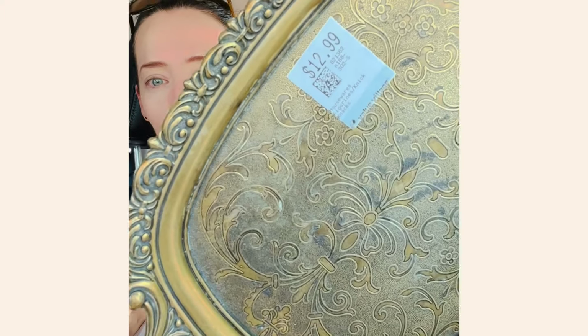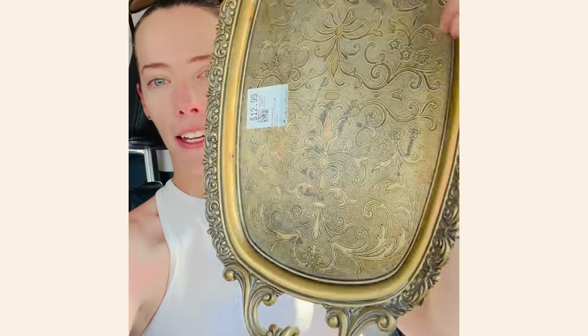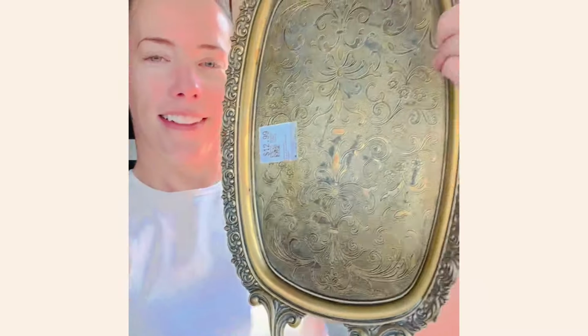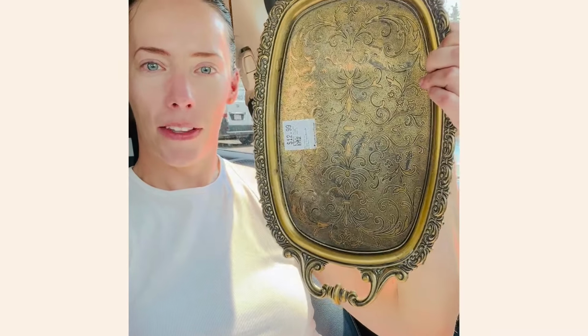The prices in this Value Village are really high. You'll see in the next item. Okay, here's the next item. It was $12.99, so it was pretty expensive for what I typically pick up, but look how beautiful this tray is. So I decided to give it a shot and I picked it up for $12.99. So only two things today, but they're both quite cool.